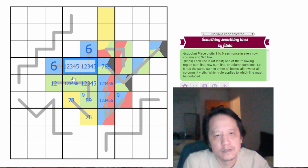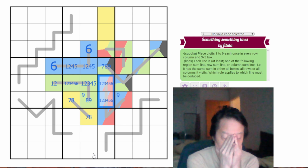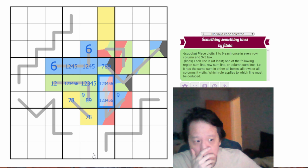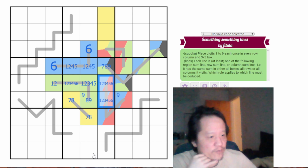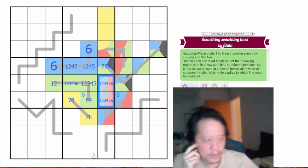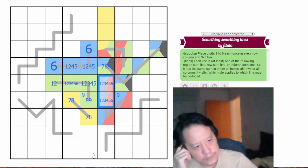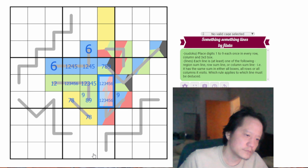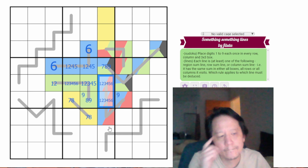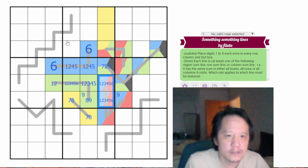Interesting. So this can't be 3. This is 1 and 2. The 6 is with 1 and 2. Therefore, you always have a 3, 4 together. No, you have a 3 with a 4 or 5. Because of that, then, yeah.